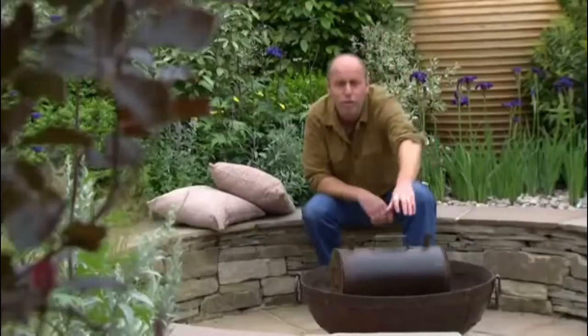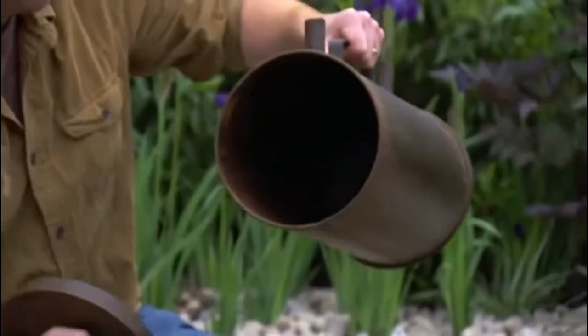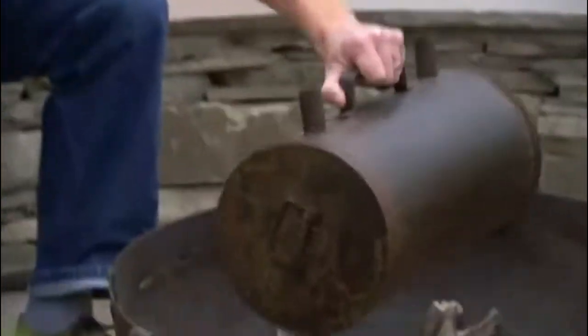This is my favourite thing, I really want one. It's a charcoal maker. Take the lid off, put in some twigs or some branches, lid goes back on again, onto the fire, and after a couple of hours, all the moisture has been taken out, and you're left with the best charcoal for drawing or for a barbecue.